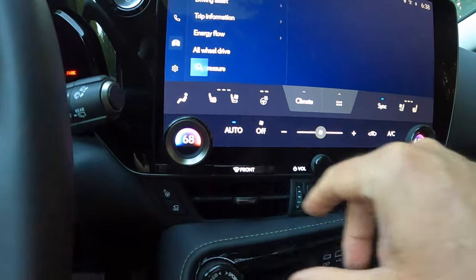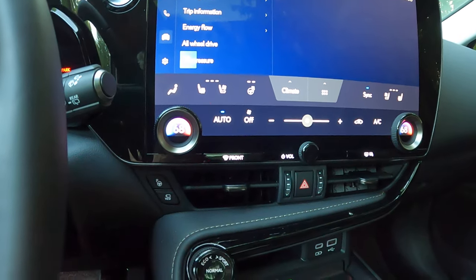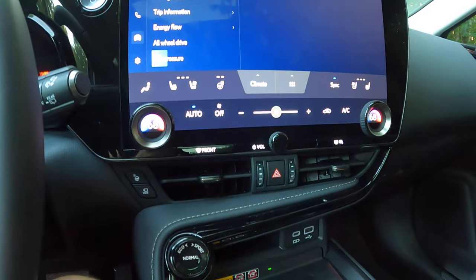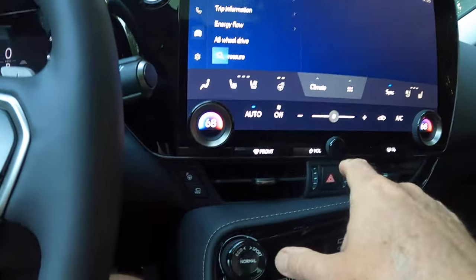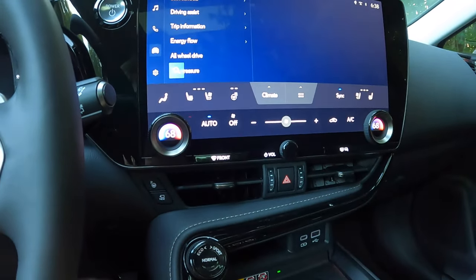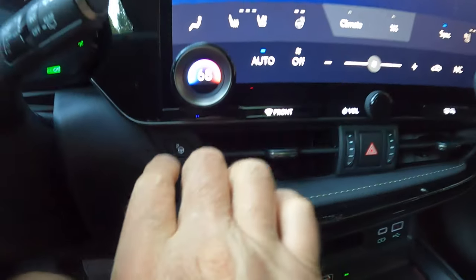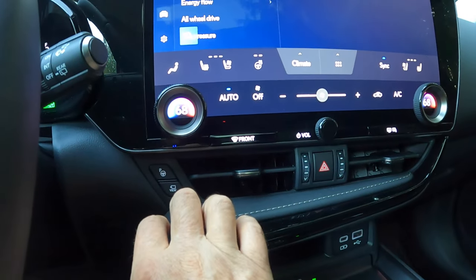Heated and cooled seats. A heated steering wheel. Excellent. Kind of what you'd expect at this price point with a Lexus. But it's there. It's absolutely there. So that's basically our climate situation. Here's one of the few actual knobs on this vehicle, the volume control and on-off knob for the audio system. Down here we have the parking assist situation for if you want to park the car.